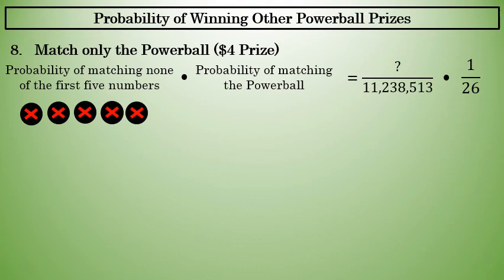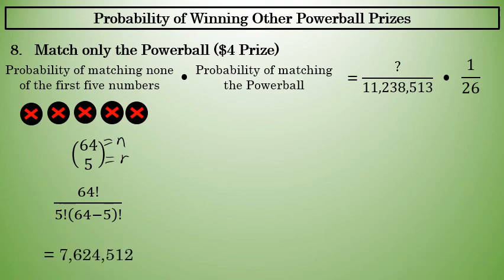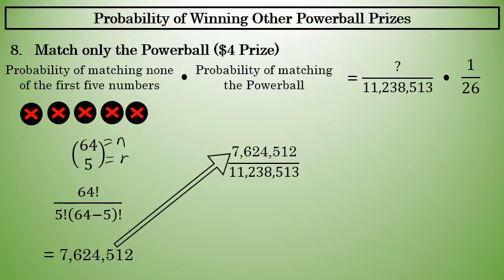How many ways can we match 0 of the first 5? Well, of the 69 possible numbers, 5 are winners and 64 are losers. We want to know how many combinations of 5 there are of all 64 losing numbers. This is the combination 64 choose 5. Applying the combination formula 64 choose 5 when n is 64 and r is 5, we get 7,624,512.